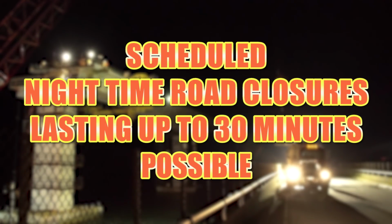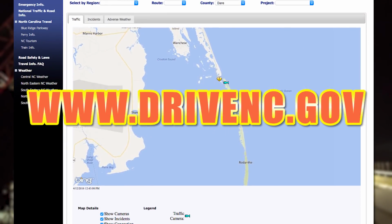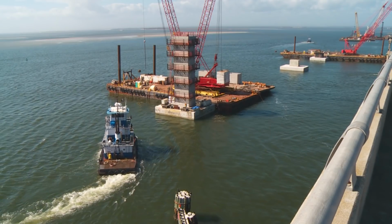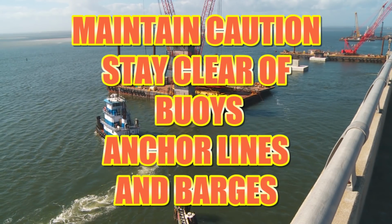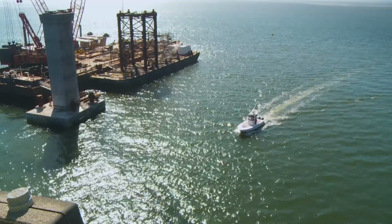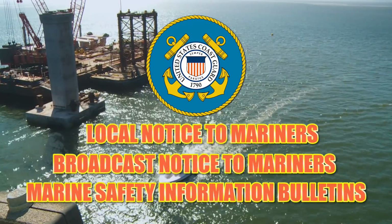NCDOT will provide advance notice of these road closures via various online and social media resources, as well as its travel information management system at www.drivenc.gov. Mariners in the area of Oregon Inlet should also maintain caution and keep clear of buoys, anchor lines, and barges working on the water. Updates and notifications of any maritime delays can be found via the U.S. Coast Guard's local notice to mariners, broadcast notice to mariners, and marine safety information bulletins.